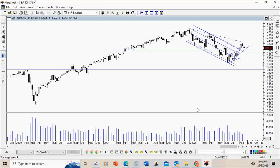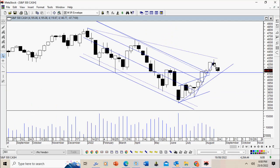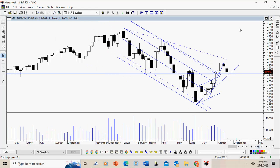This is the S&P 500. As mentioned in the previous videos, this is a broadening pattern and it's testing the upper channel line, followed by a pullback. Now this pullback itself is accompanied with a gap. So this gap offers some kind of resistance to any upward move, and this is at about 4228. Unless this gap is filled, any upward move is likely to be more difficult. It's likely to retrace from here.